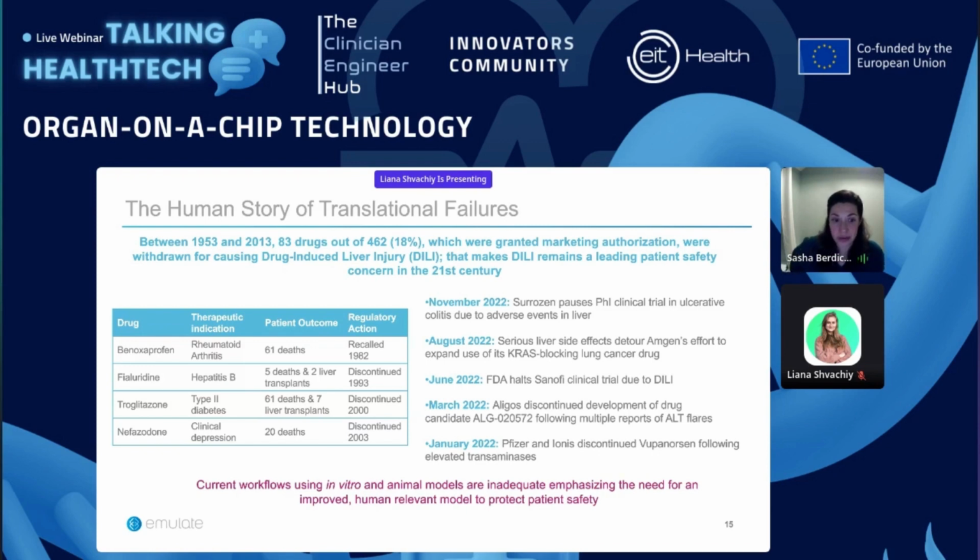And of course, they were withdrawn, but these toxic effects were missed by the workflow that has been established by the FDA in 1953. But what is even more alarming are the examples on the right-hand side. These 5 examples happened just this year. So it's really evident that current workflows using in vitro and animal models are inadequate to predict such toxicity, and there is a huge need for much better predictive models to identify these toxic compounds and prevent them from reaching the clinic.